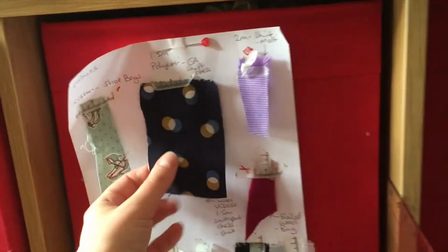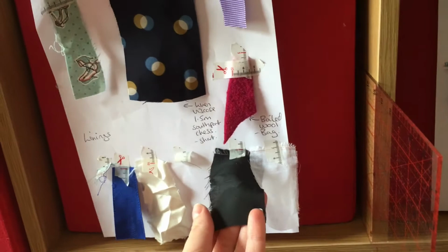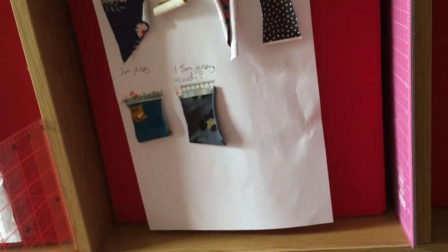So I need to do that with this box next, and when I've put all these bits in as well, back in. But yeah, that's really helped me. I've already used this, and I've used some of the lining as well, because I just forget that I've got these things if they're hidden away in the boxes.